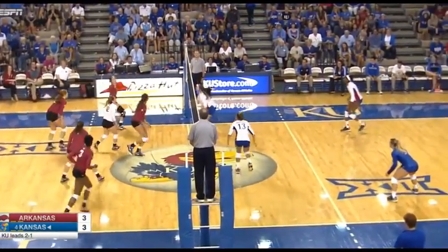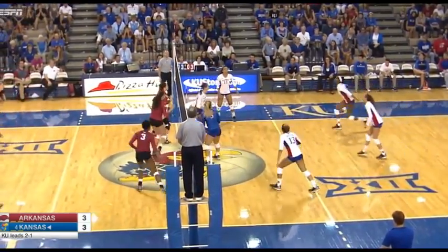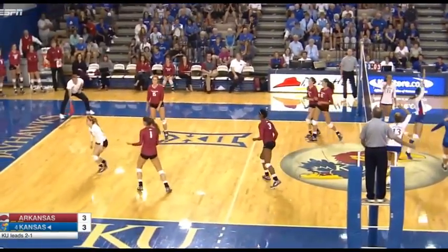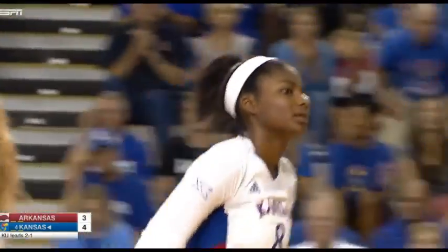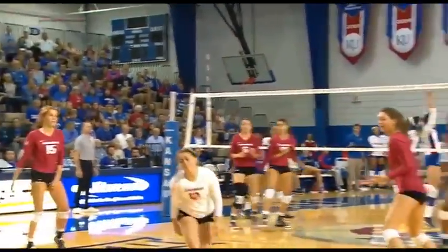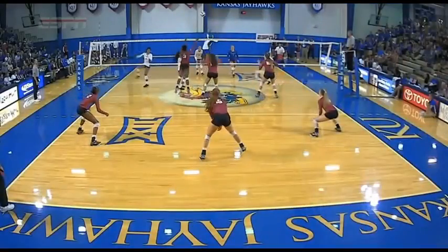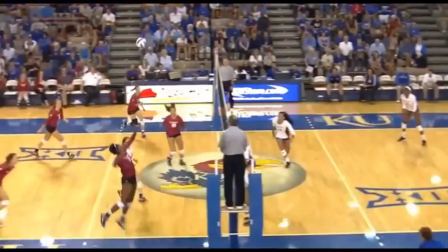Susie there for Kansas. Susie again. Wade sets it for Payne in the back row. And where some teams don't have to send that one over on a free ball, Kansas gets an attack. And they're able to do that because Kelsey Payne's in the back row. She can come and fly in. Wonderful set from Cassie Waite to put that ball up there where she can go get it.